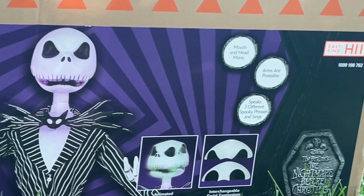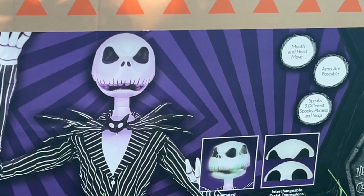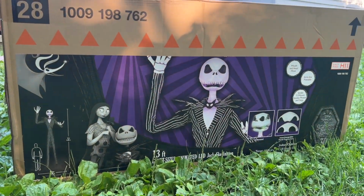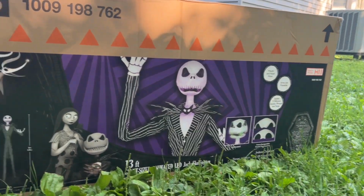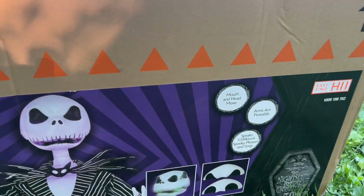For today's video I have the brand new for 2023 13-foot Jack Skeleton animatronic. This particular animatronic retails for $399 and it's sold at Home Depot. This is going to be sold both in stores and online. And the reason you can tell it will be sold in stores is because of that Easy Find sticker in the right corner of the box there.